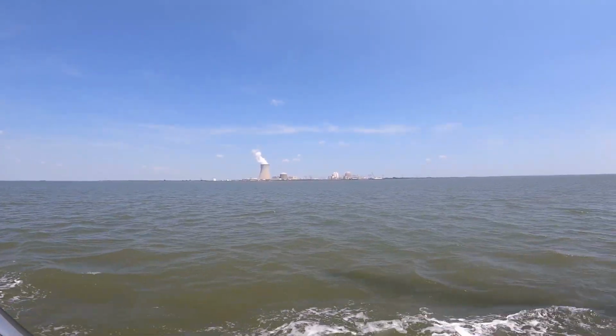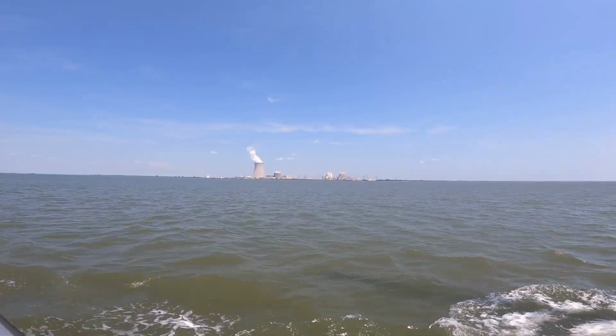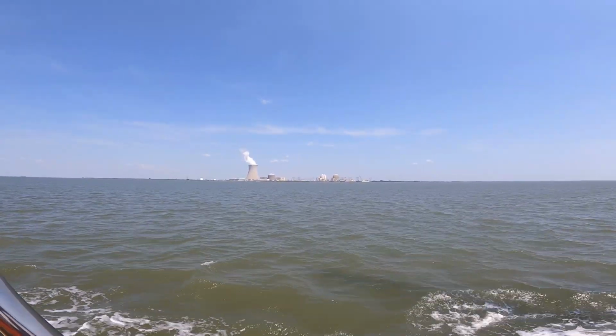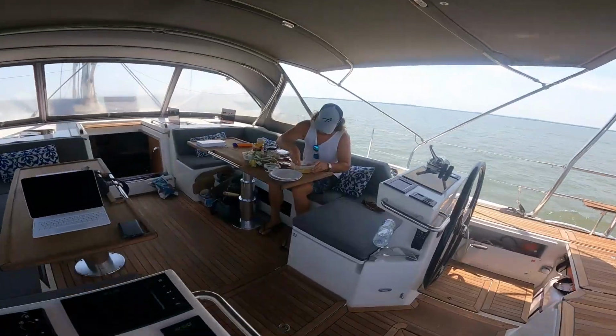I'm just going past a nuclear power station. It's humongous. The Hope Creek Nuclear Generating Station is the second largest in the United States, using the Delaware River as its cooling source. Oh, lunch.